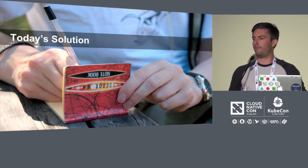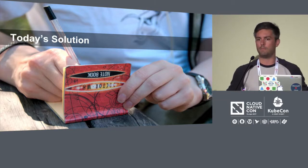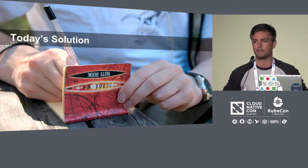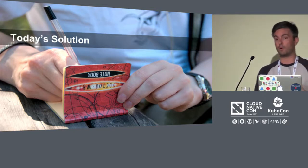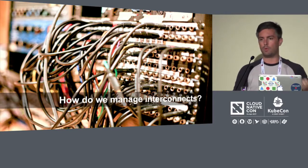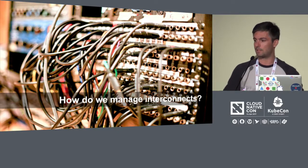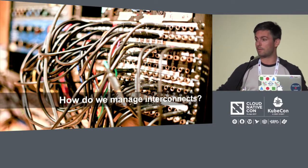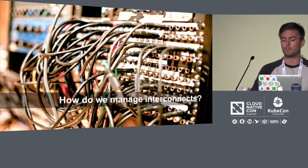But if I wanted to go figure out who are all the consumers of that database, there's nowhere for me to go. Maybe I could look at network traffic to implicitly figure out who's connected to something, but that's not a great solution. So the problem today, the one I'm most interested in, is how do we manage interconnects between all of these different applications, application to application, application to service, application to cloud provider service. I mean, lots of different interconnects that we need to be worried about. This is a big problem today.